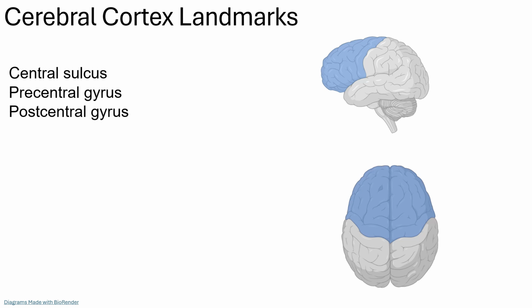The most important landmark of the cerebrum is the central sulcus. This is a sulcus, or a valley, that's different than all of the other sulci because it divides the brain into the front and the back, into the rostral and caudal, and it divides the brain by function too. In general, most gyri rostral or anterior to the central sulcus are motor structures. Most structures that are caudal or posterior to the central sulcus are sensory.